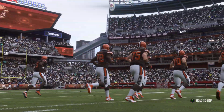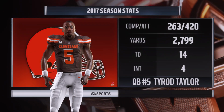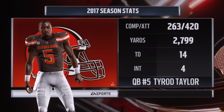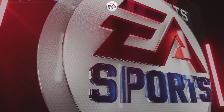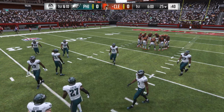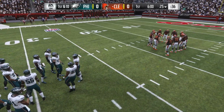So here come the Browns for their first drive on offense. They'll have the speedy Tyrod Taylor calling the shots, the former Virginia Tech Hokie. His athleticism in college was never in question. In fact, many NFL scouts thought he might be better suited to play receiver, but he always believed in himself, always wanted to be a quarterback, and continues to prove his worth at that position in the NFL.